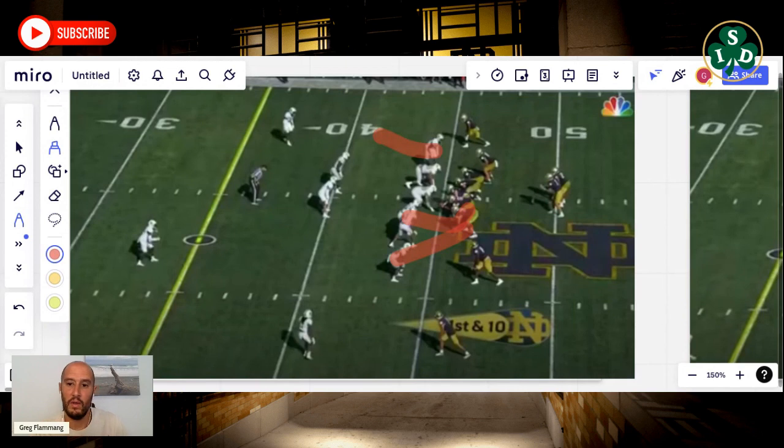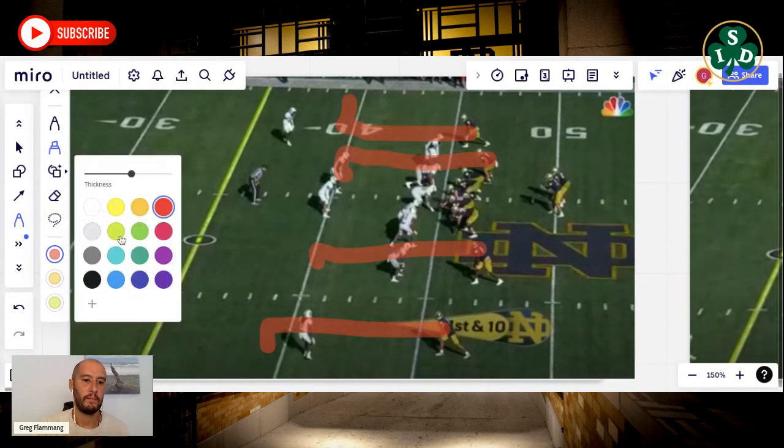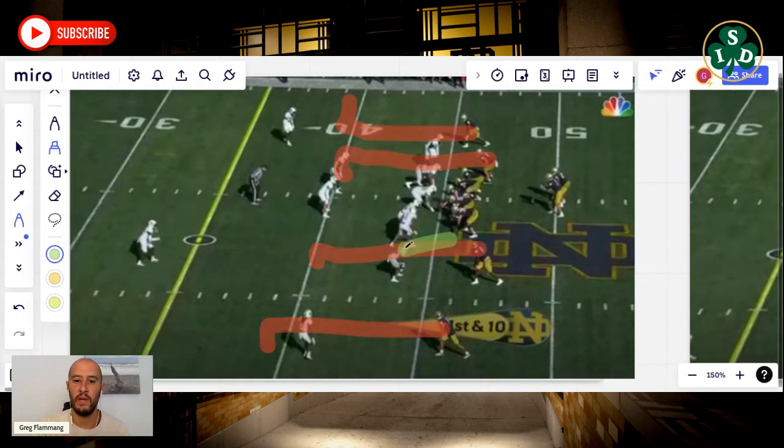Now, Buckner is going to look to Lorenzo Styles, okay? He is going to look at him first. He's going to look to the boundary. And Lorenzo Styles is going to run a quick out. Michael Mayer is going to run like either an in or just a quick hook. And we're going to have double out routes, okay, from the wide receivers here. Now, this corner comes. Let's switch this. So this corner is going to come in, and he's going to blitz.